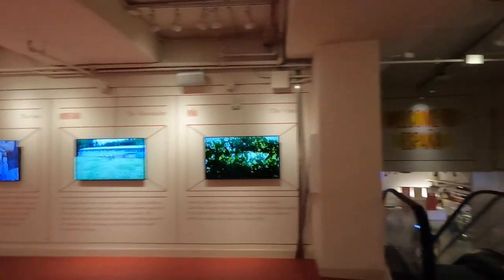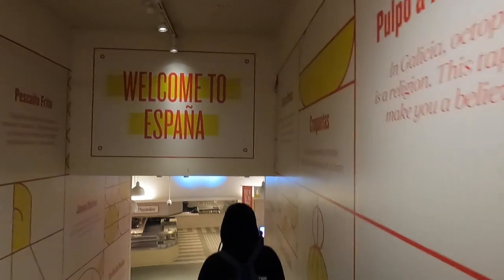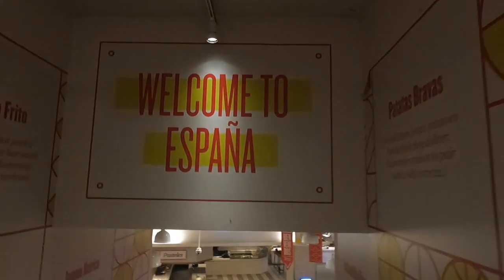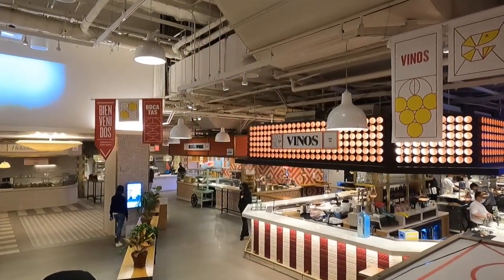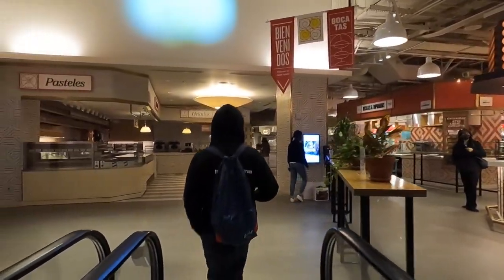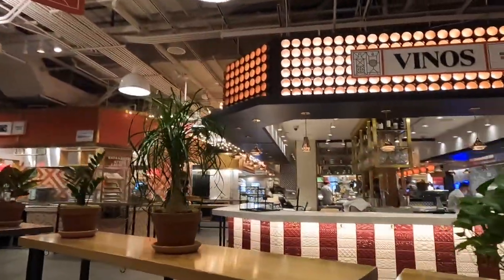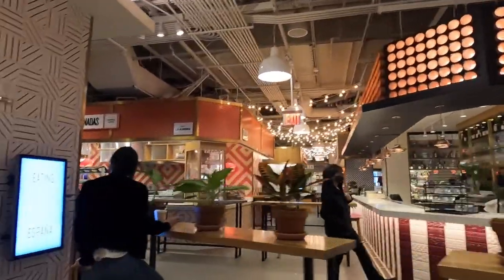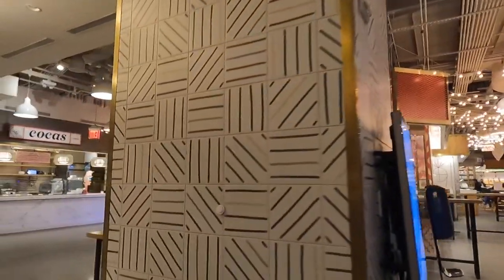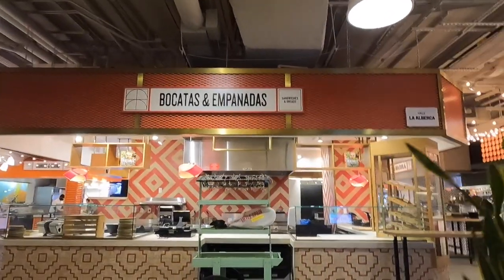Inside the mall, there is a space called Little Spain. It's sort of a replica of a typical Spanish market. Well, I have been to Spain only once, in Barcelona. And surely the markets there look like this one. But I don't know if all the markets in Spain are the same.